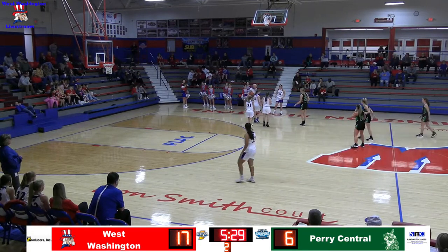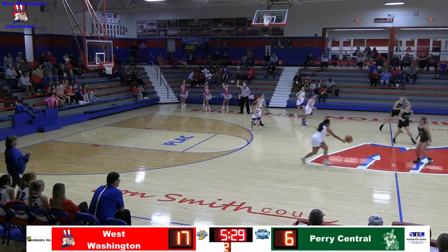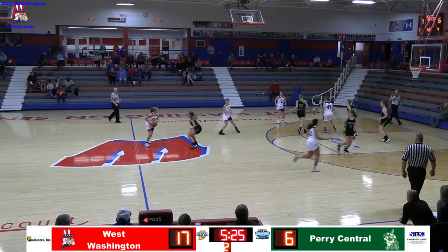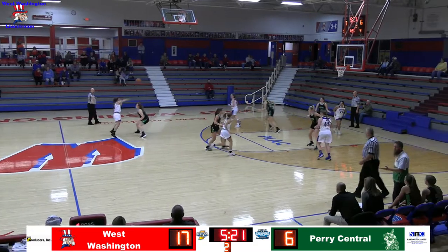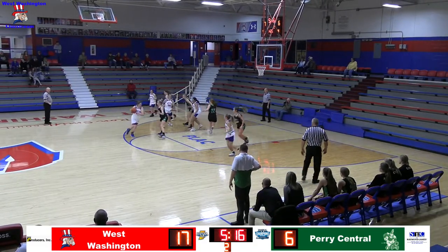Now Lady Senators will try again here. 5.5 minutes to go in the first half. Lady Senators lead 17-6. As now Abby gets it, and we'll toss it off right here for Emma. So now Emma with the ball, running the point guard here. Now Lily with it, gives it off onto the wing for Meredith, who goes high post for Riley.